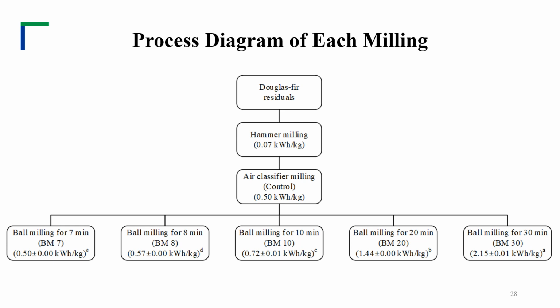For ball milling, we use 5 different milling times, which were 7, 8, 10, 20, and 30. And then you can see the different energy consumption from this slide. Basically, when you increase the ball milling time, obviously you can see the higher energy consumption.